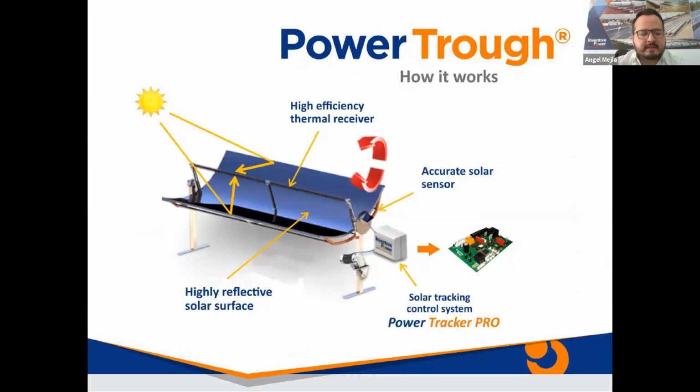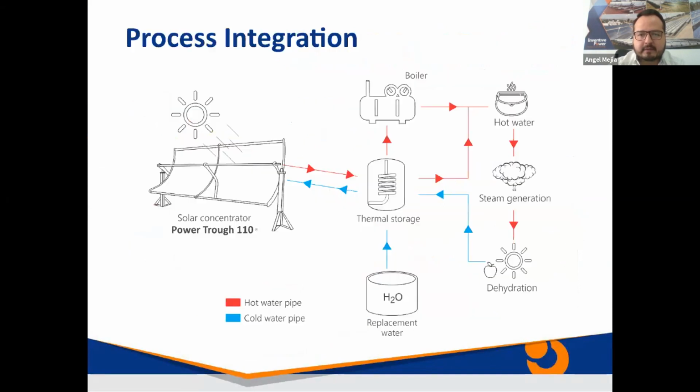Everybody knows how this technology works. This is a parabolic trough collector that focuses the sunlight on the receiver. And we have our tracking system that works automatically. It has several features that prevent some types of failures, like overheating, in order to prevent any failure on the system or the collector.